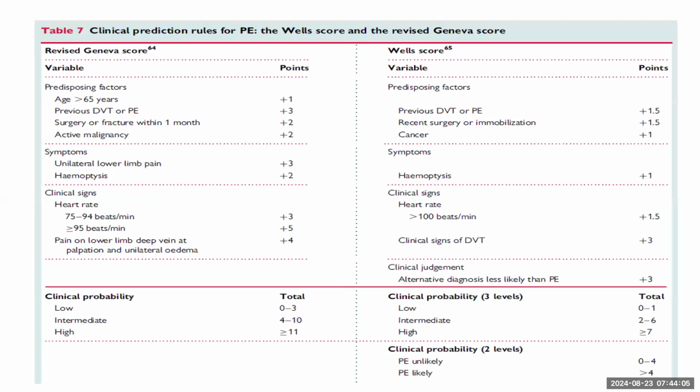And for the revised Geneva score, the patient had surgery within 1 month, so that's a score of 2. Then also heart rate greater than 95 beats per minute, that's 5, giving the patient a score of 7.